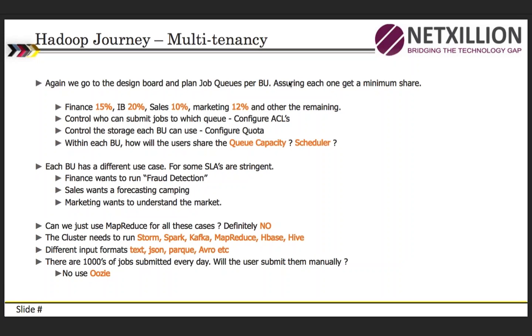For example, I create a queue for finance and I say I give you 20% of my cluster resources, but what if just one user of finance uses that entire 20%? Or I have to again do a scheduling within the queue, right? I may use a capacity scheduler for the cluster, and within a queue, I may again use a FIFO or a fair scheduler within a queue, right? So you have a capacity scheduler which is running globally on your cluster, and I can have a fair scheduler running per queue or a FIFO scheduler running per queue. So see, the complexities keep on going up.